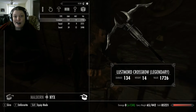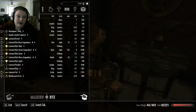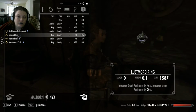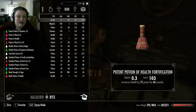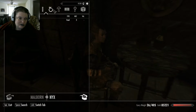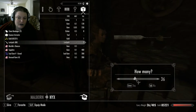Why is that marked as a quest item? Now I'm kind of mad at the quest that gave it to me. Apparently I'm going to use my swords. Give him all my gear. Yes, this means I'm going to be naked in a minute. And I don't think I need any lockpicks, but I might as well just take them all.